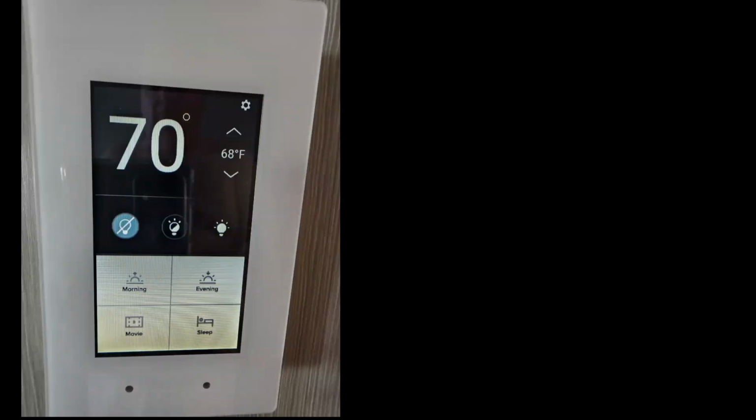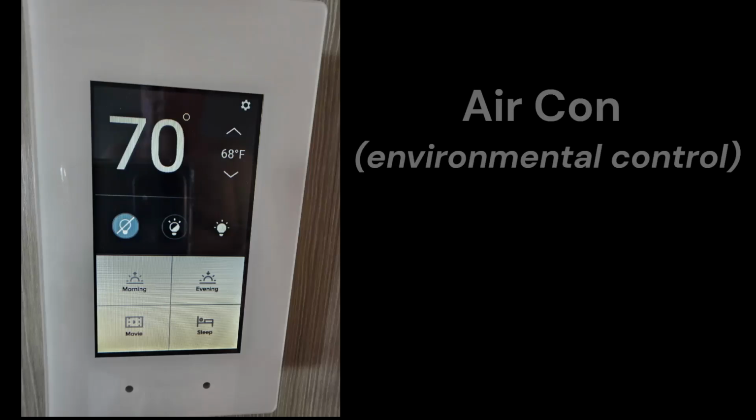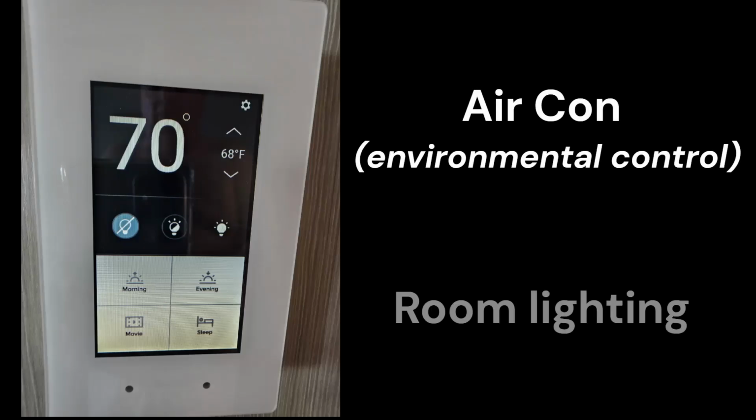And finally, there is a touchscreen pad attached to the wall outside the bathroom. It can adjust the temperature in the room, and also control the lighting, rather than switch on and off individual switches.